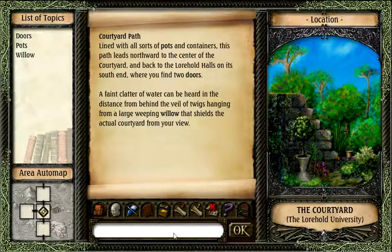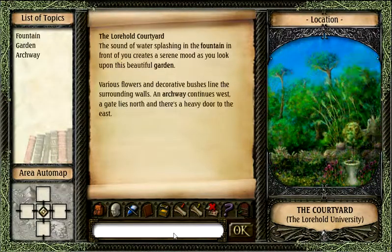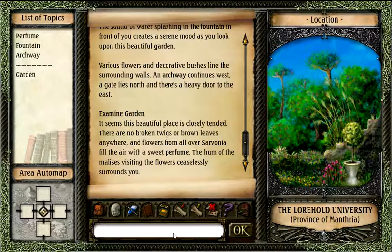Okay. So we just escaped south. Let's look at the garden again. And the archway.